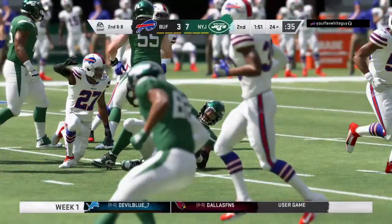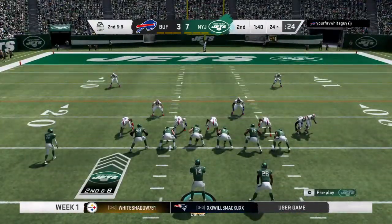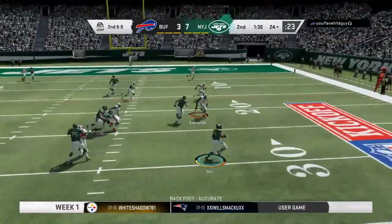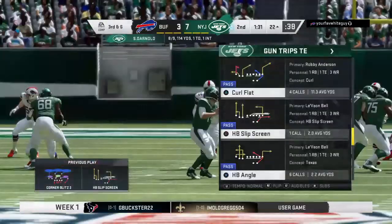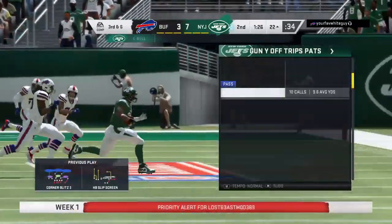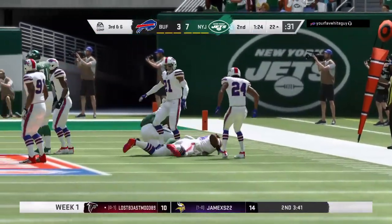Well, this Week 1 matchup pitting a couple Empire State rivals, no strangers to each other. They were both original members of the AFL, the American Football League, way back in 1960 to 1969. It's been a close series. Bills lead it all time, 62-55. And, of course, both of these franchises really feel like they have their quarterbacks of the future in Josh Allen and Sam Darnold.